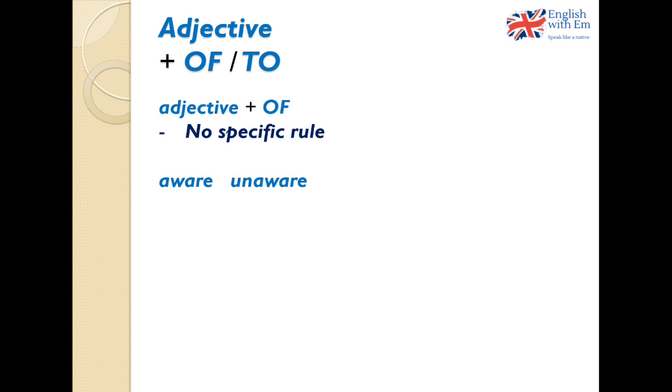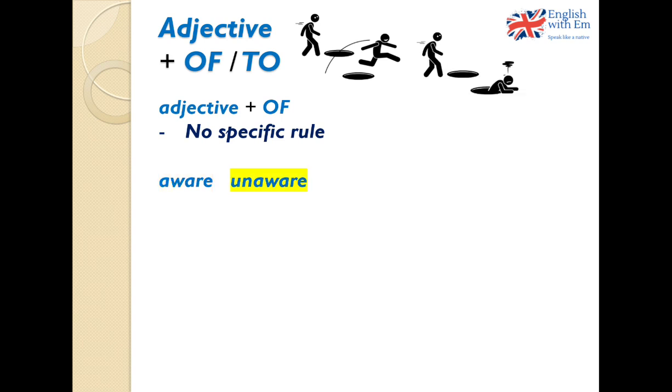Aware and unaware, also opposites or antonyms. So if we look at this picture, we can see first of all the man sees the hole and he jumps over it. So he's aware of the hole. If you're aware of something, then you know about it. You have knowledge of that thing. And in the second picture, the man is unaware. He doesn't see the hole. He doesn't know that there's a hole there, and he falls into it.